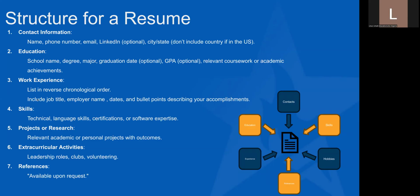And if you've worked on any projects or research, whether it's an academic project, a personal project, or something you've done outside of work, the resume is a great place to show that off. Be sure to include what role you had in that project and the outcome of those results.